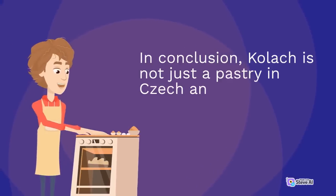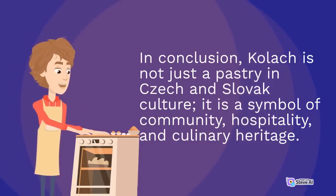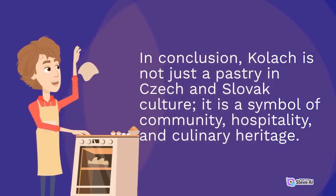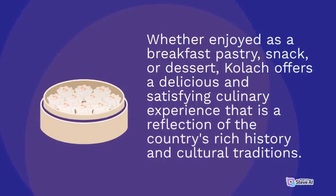In conclusion, kolač is not just a pastry in Czech and Slovak culture, it is a symbol of community, hospitality, and culinary heritage. Whether enjoyed as a breakfast pastry, snack, or dessert, kolač offers a delicious and satisfying culinary experience that is a reflection of the country's rich history and cultural traditions.